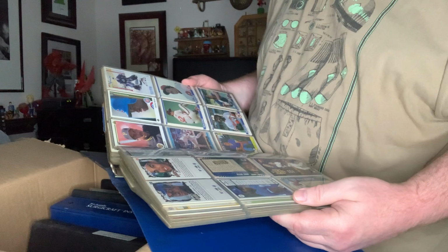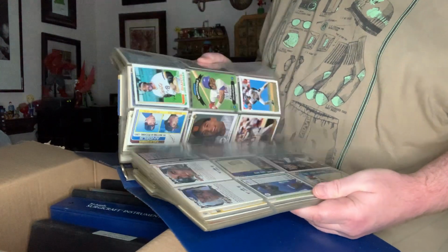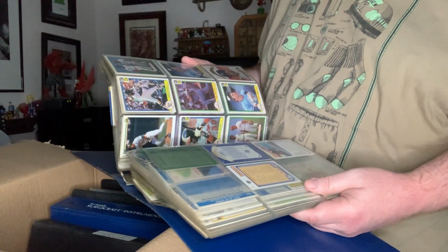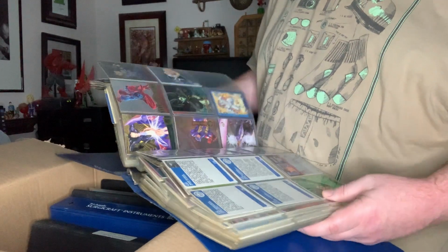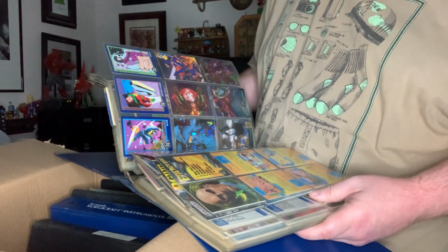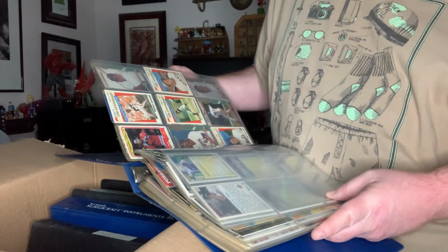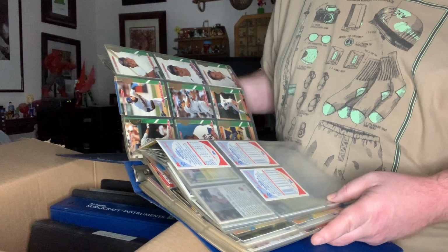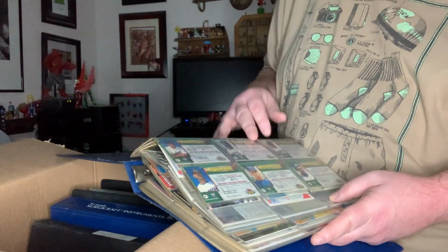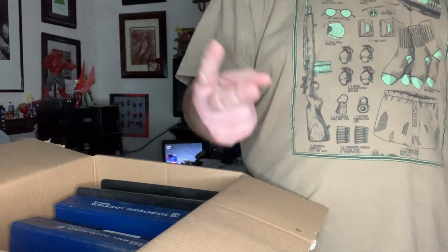Don Russ from '82. That's one of the dates that jumped out at me. Some comic cards in the back. Some Kmart cards from 1987, it looks like. Well, two boxes that were labeled the same. All right, labeled correctly. Let's jump into the third.